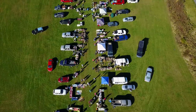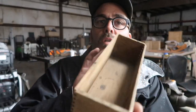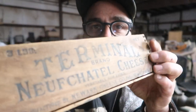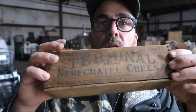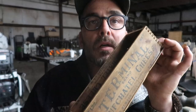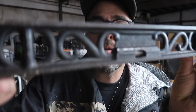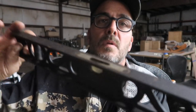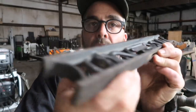I had a good day at the flea market, so I wanted to do another episode of Flea Market Finds. This is an old wooden cheese box, but I got this because if you notice, the letters are stamped in with a letterpress machine. This gives me some ideas. $2. This is a beautiful old level. Says Starrett, $10.